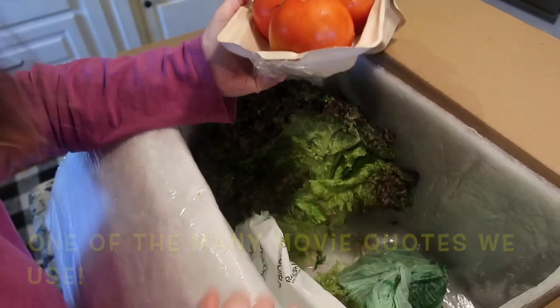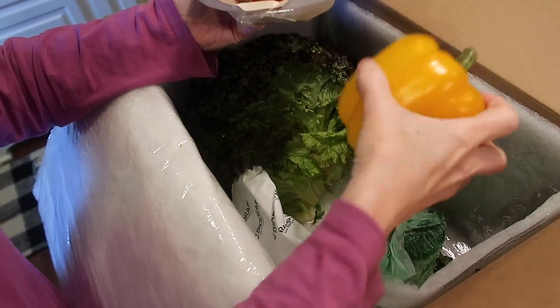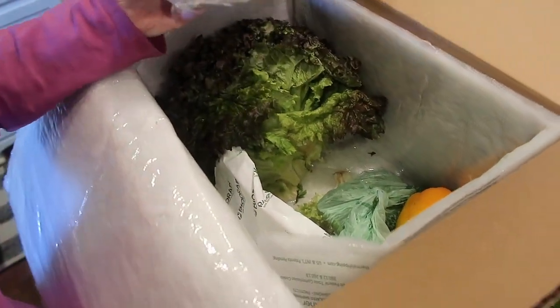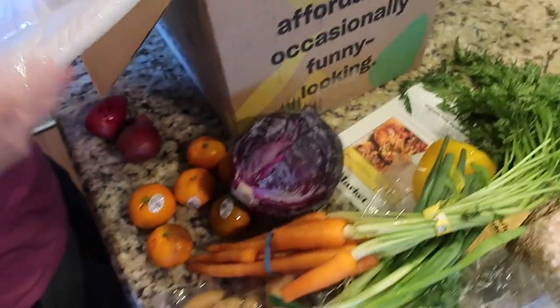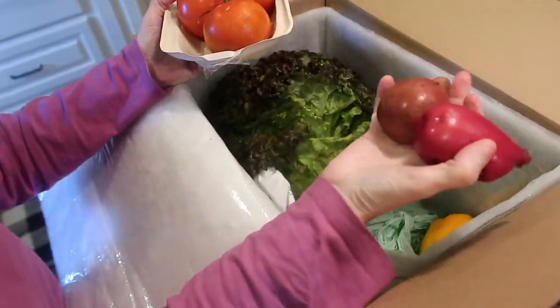Your tomatoes don't look too bad. I don't know about that. I don't eat bell peppers. Yeah, I'm not very impressed. You're not? No. This is probably the only time we do this. This is the main thing.